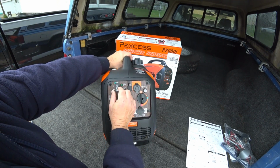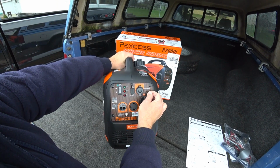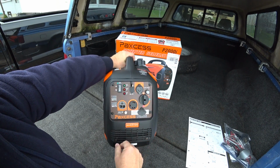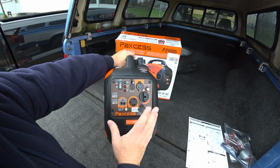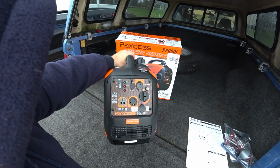Again, I like that the switches are covered with this rubber. Same here. All that's going to help with keeping dust and dirt out of those components, because it doesn't take very much for these switches to quit working if they get dirty. So overall, a pretty simple, straightforward layout. Nothing that you haven't seen before.